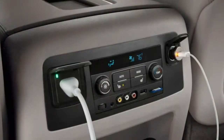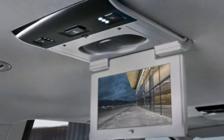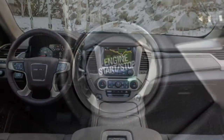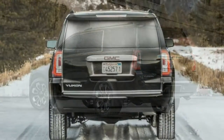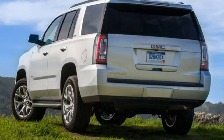The Yukon Denali is powered by a 6.2-liter V8 which makes 420 horsepower and 460 lb-ft of torque. It comes standard with a new 10-speed automatic and rear-wheel drive. The optional 4-wheel drive carries a standard two-speed transfer case.